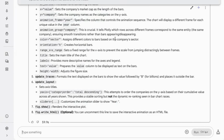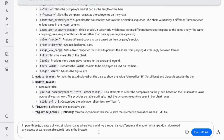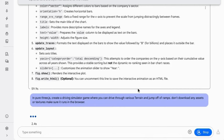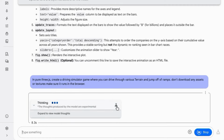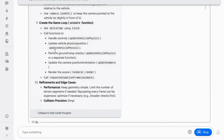Gemini 2.5 Pro can also create interactive demos. So here we're going to try this prompt for a driving simulator using Three.js, where you can drive through various terrain and jump off of ramps. We're asking it not to download any assets or textures and make sure that it runs in the browser.